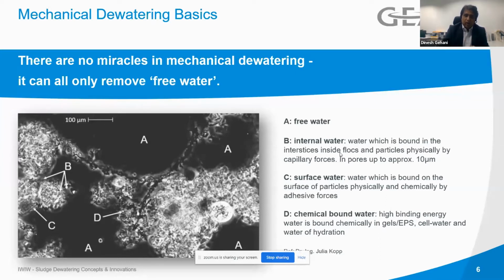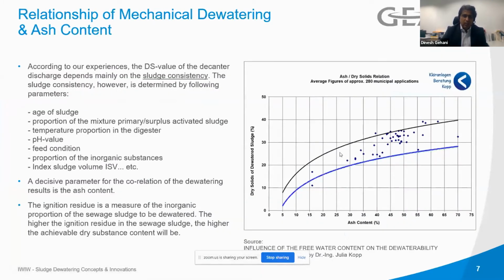The other part is trying to understand that when we aim for dewaterability to the maximum, what is the key point on which dewaterability is dependent? What is the maximum value? And what you see is the surface water can be removed more from the inorganic content. That is why we run this test. A few of the audience who attended the master class by Dr. Julia Kopp, she also talked about a similar model: the higher the ash content or inorganic content, the greater the possibility to dewater, and the greater the possibility to take out the free water. So there is a way to find out what would be the maximum dewaterability, which of the technologies would reach closer to that, and the optimum way of doing it.